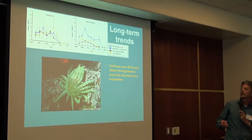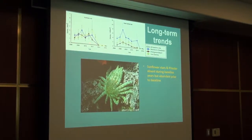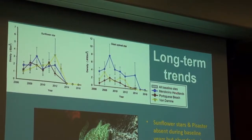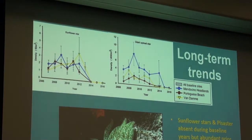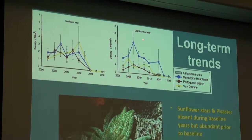Okay, so I'll show you several graphs like this. This is basically the years from 2007 to 2016, and then the density of different species on the y-axis at Mendocino Headlands in blue, Portuguese Beach in red, and Van Damme in yellow. And this is for the sunflower stars and giant spine stars, Pisaster.